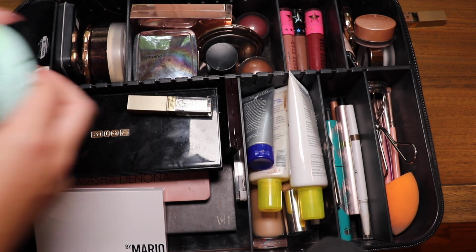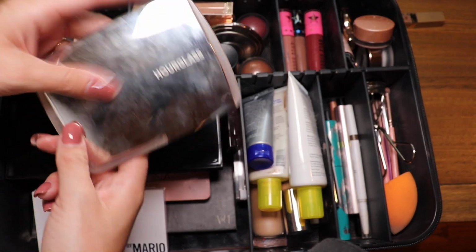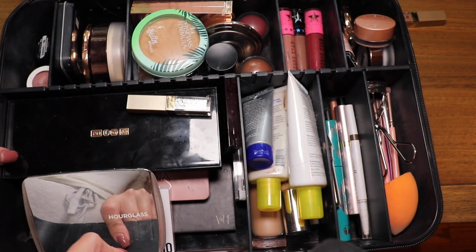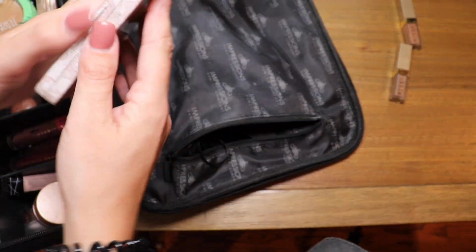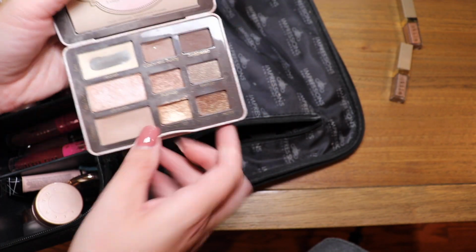And then I just realized I didn't put this anywhere, so let's see if it'll fit there. And then this is not gonna fit in that segment, so we're gonna put it in the shadow section. Lastly, I have this little zipper, which I've been hoarding things in, like this palette that just has memes for me. And I don't know if I can let go. It's like one of my first palettes. What do I do, guys?